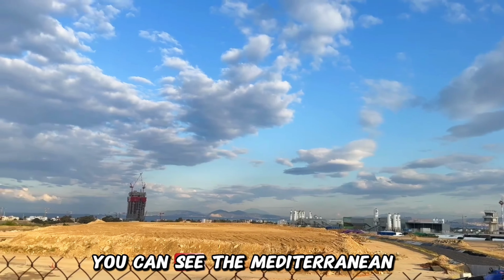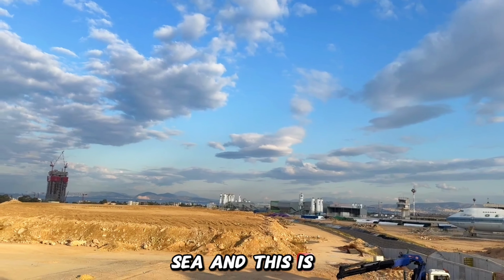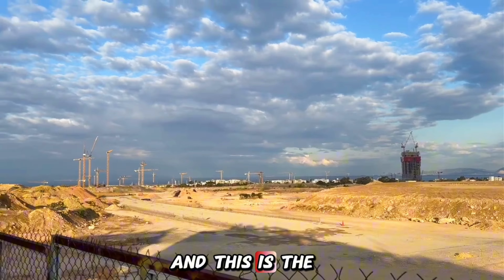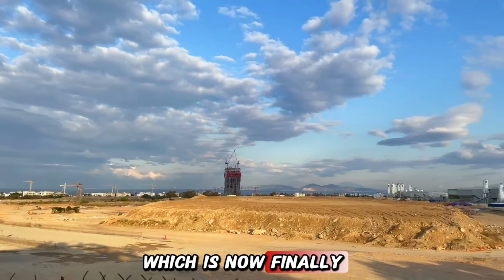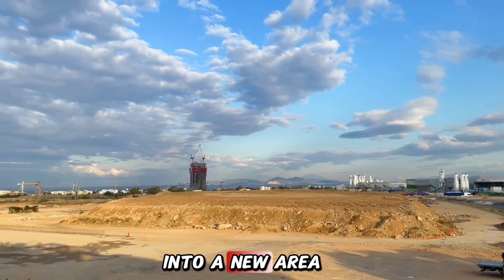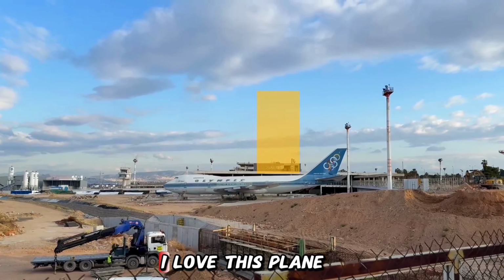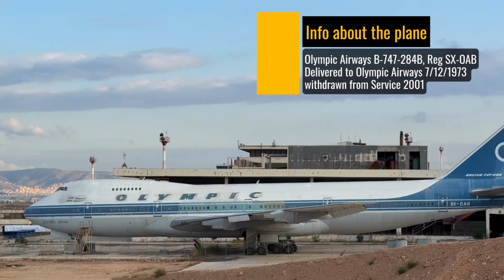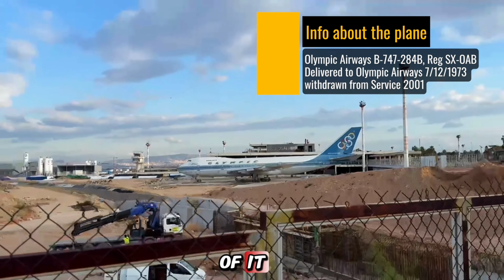I can show you. So that's the terminal building. In the background you can see the Mediterranean Sea, and this is also Piraeus over there, and this is the old airport aerial, which is now finally, after 20 years, redeveloped into a new area. But look at this beauty. I love this plane. Look at this. Isn't it a beauty? I can't get enough of it.